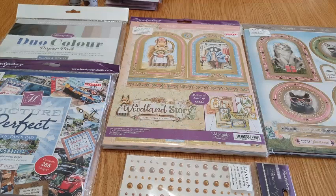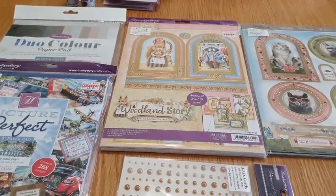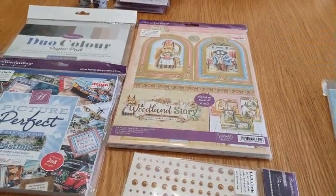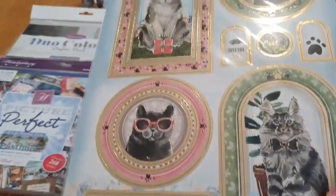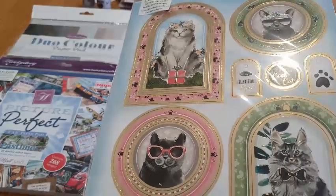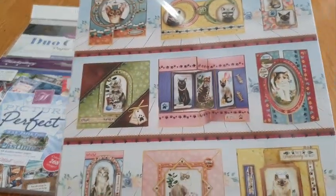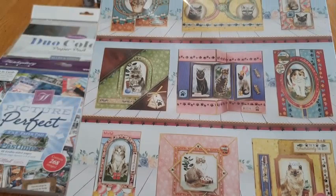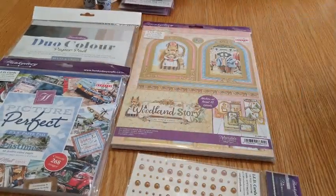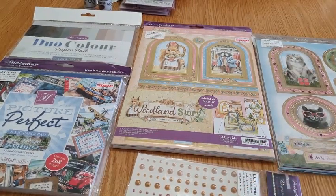I got two of these beautiful Hunkydory card kits. So the first one on the right-hand side there is Curious Cats. It's really pretty. So that's all the different toppers there, and a bit of inspiration on the back, different card styles to make. So that's really lovely. As you can see, this one here, the Woodland Story, is absolutely gorgeous, so I can't wait to use that.